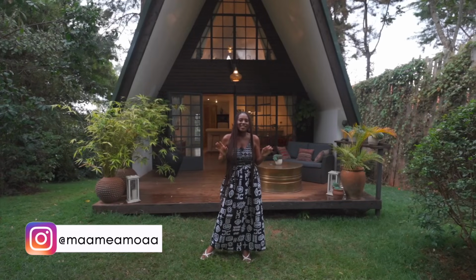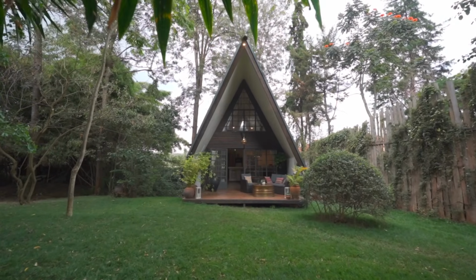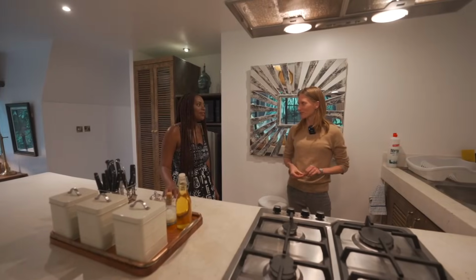Video, we're in Karen in Nairobi checking out this really beautiful A-frame home. We're going to be walking through with the homeowners, Thor and Elisa. They're going to be walking us through the space and sharing their home with us.